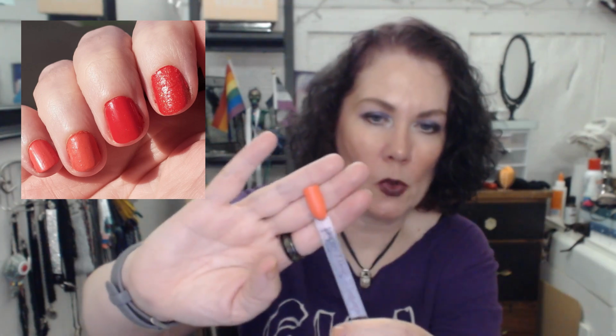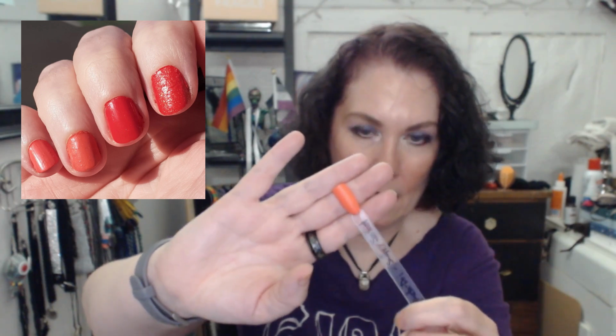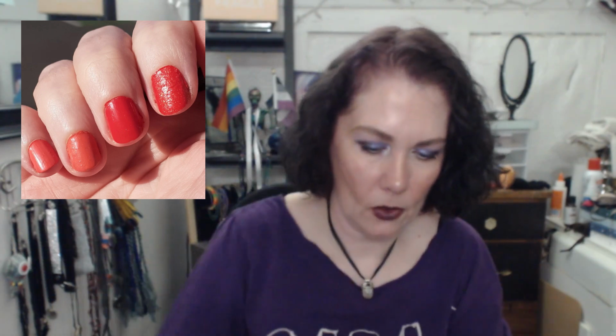The next manicure combines 4 different polishes, and I randomly selected the shade Snappy Sorbet. This is from Sally Hansen Insta Dry. This is sort of a corally, neon-ish coral shade in a cream finish. That was quite nice. It's a little more orangey, and that's what it looks like.